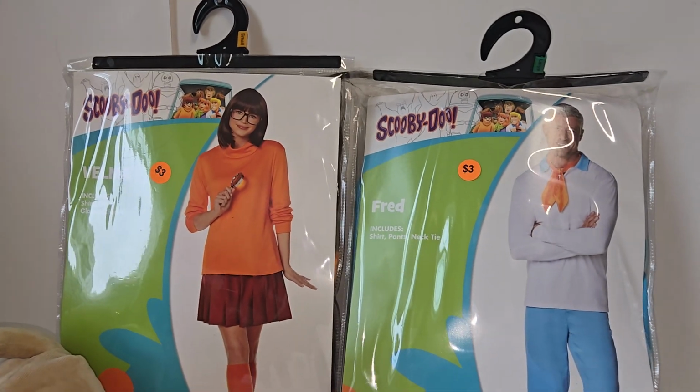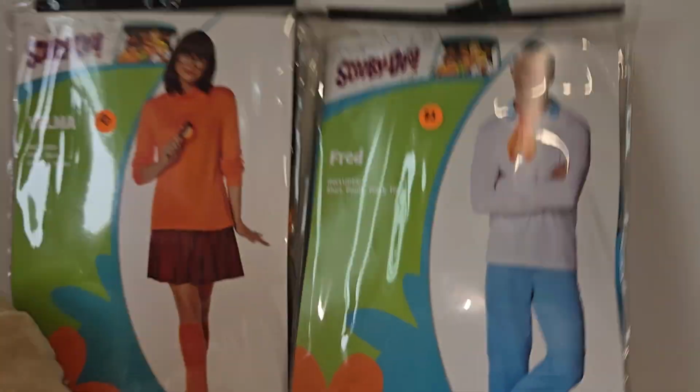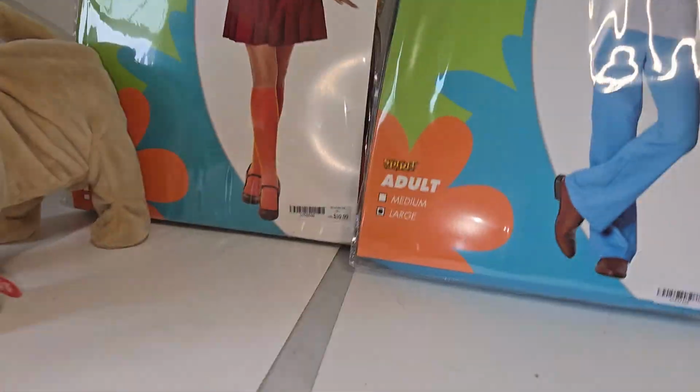And then we got Fred and Daphne Halloween costumes, Spirit of Halloween. They're $40 originally, so a good deal at $3 each. I said we'd take $5 for the pair. They did, so I got both of those for $5.